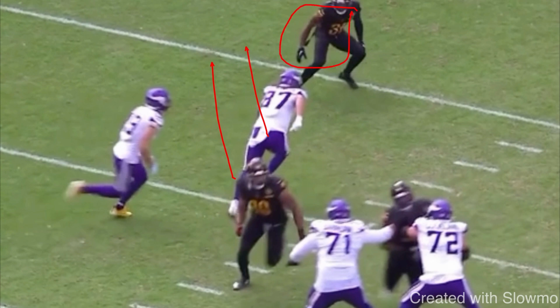If he's outside leverage, his goal is to protect the outside. Don't let the wide receiver get there. So force everything inside and protect the leverage. So as a wide receiver to get separation, we want to attack his inside shoulder and his inside hip.